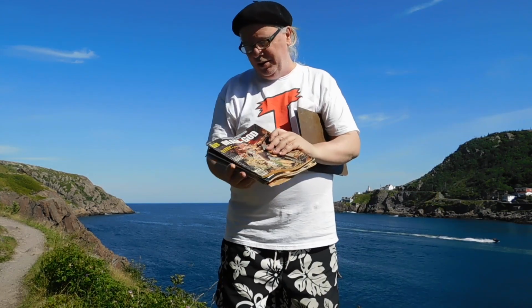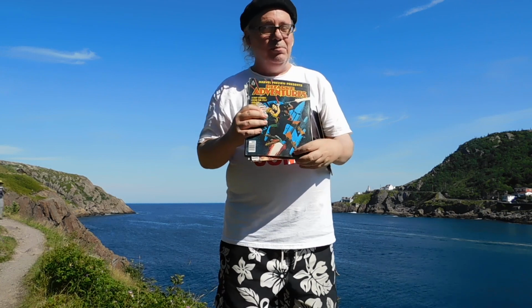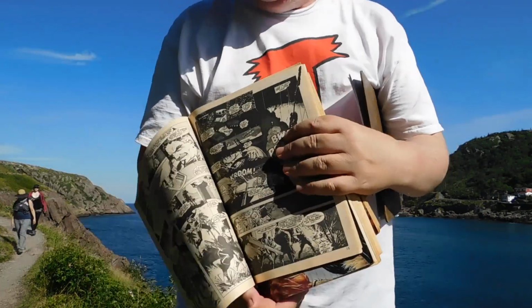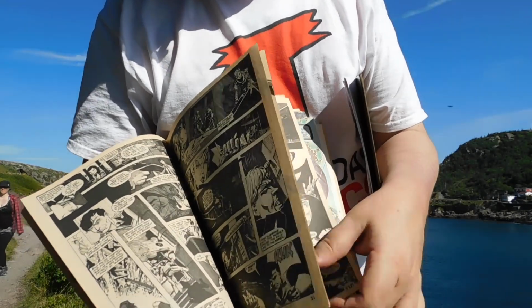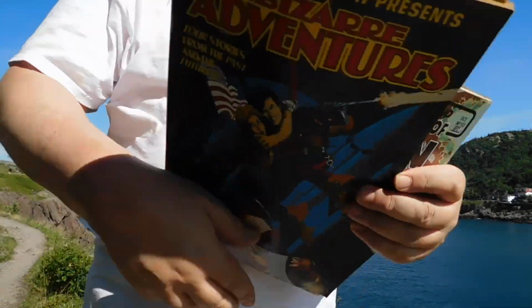Then there was Marvel Preview, which went from 75 to 80, and then it changed its name. And this is a Marvel Preview here, it presents Man-God. It changed its name and became Bizarre Adventures. Marvel Preview presents Bizarre Adventures, and then it just became Bizarre Adventures. This one I do believe has some Dave Cockrum artwork. It actually has some Howard Chaykin artwork in it. First or second appearance of Dominic Fortune, I can't remember which. But yeah, some classics there.